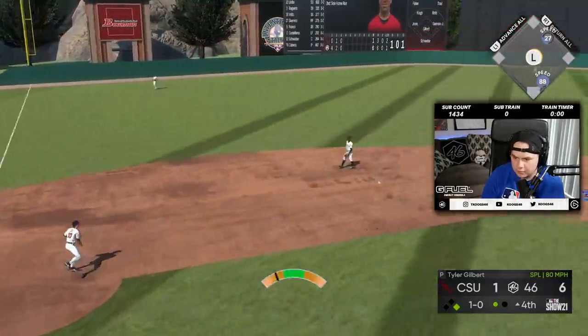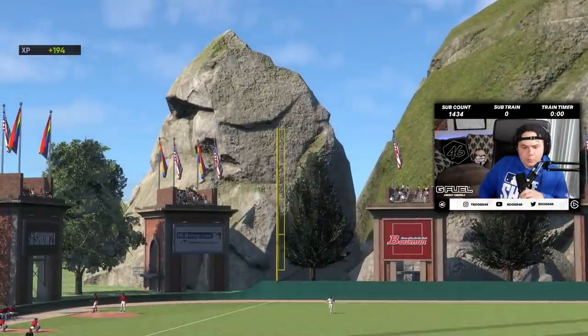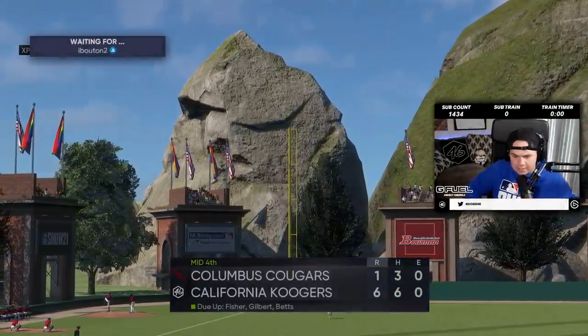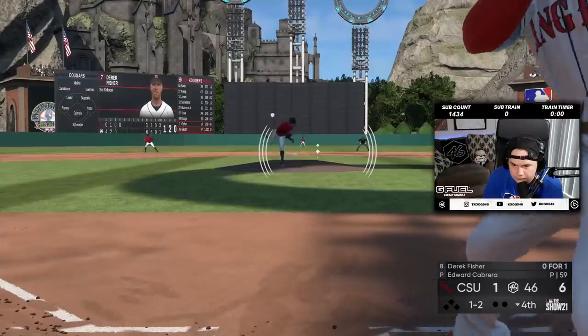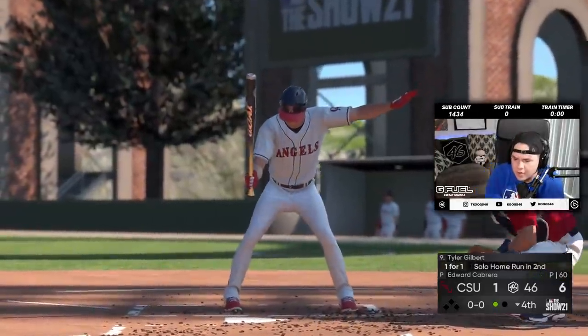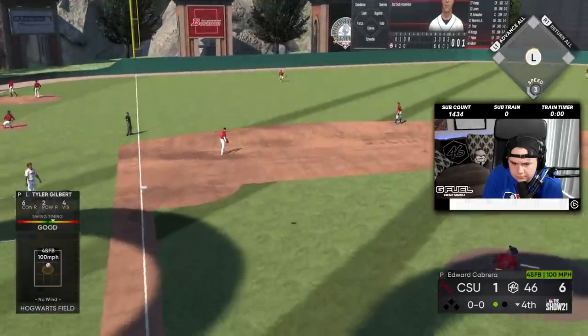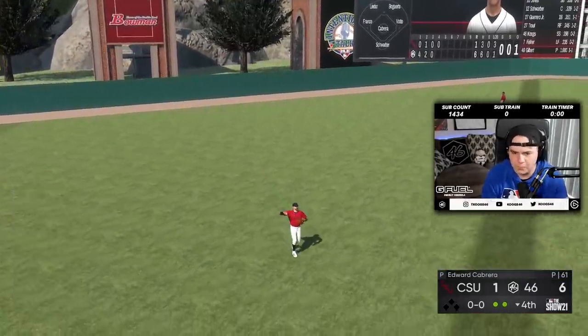Double play. Oh, we got this, bro. We're getting everything right now. Gilbert, one run allowed through four innings at a max elevation stadium. Crazy. And he's got a home run. No, I thought he was going to a heater. Oh, I sold out on it. Oh. He really was not afraid of the Gilbert home run again.